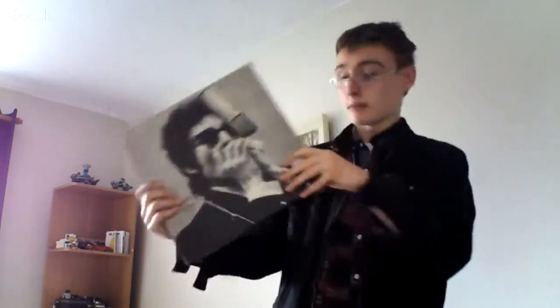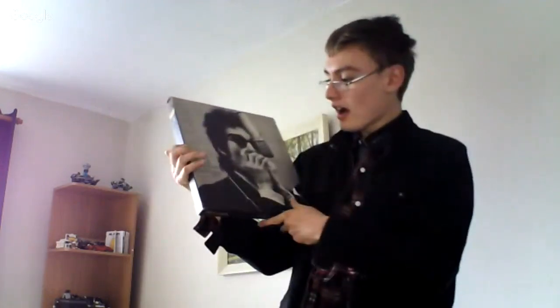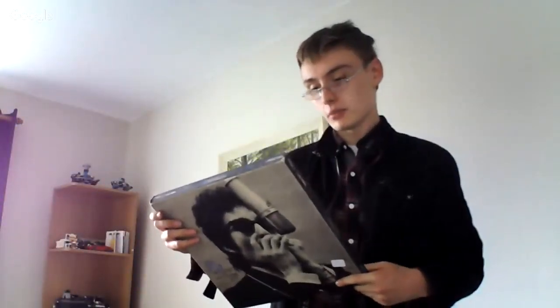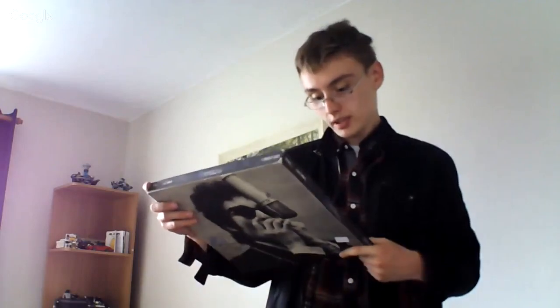So, also, this one. Is this actually Bob Dylan? That's Bob Dylan. It's a big box one. I don't know whether that's what you're calling it, but I'm calling it a big box one. Bob Dylan, the bootleg series. I might keep that. I'm not a major fan of Bob Dylan or anything, but there's a few good ones on here.